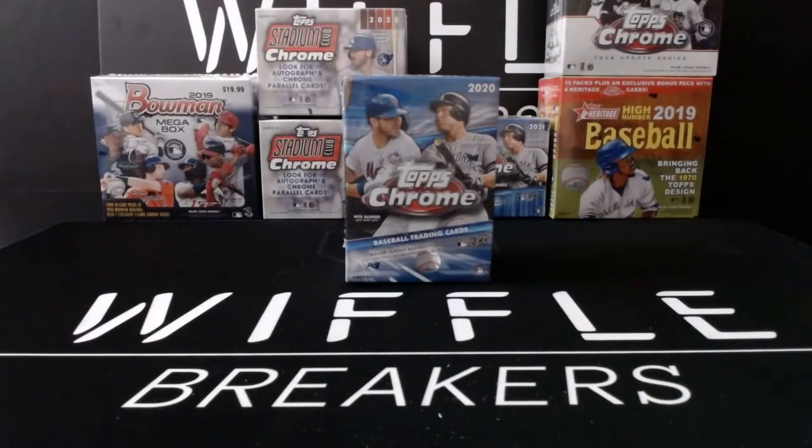Josh has a 2020 Topps Chrome. When I say Josh, I'm sorry, Josh Johnson. This one's Josh Us, as Brian and I refer to it. Is that my Josh or your Josh? It's the Wiffles. The Waffles. This is the Waffle Breakers. We do our own stuff, too.